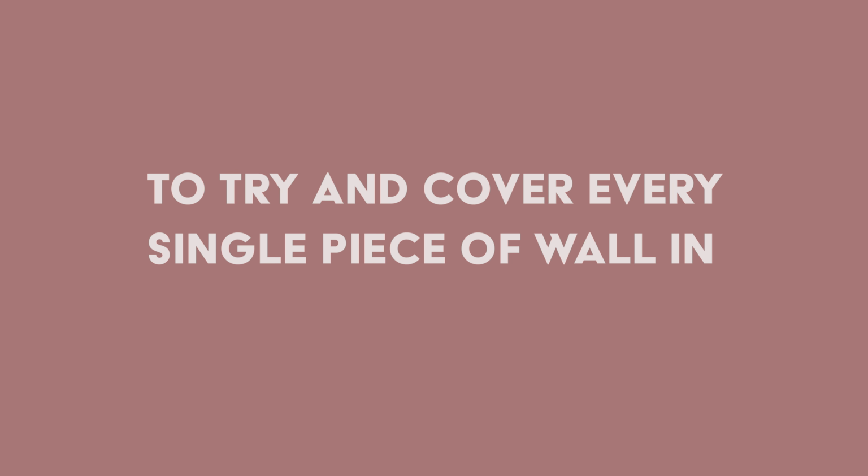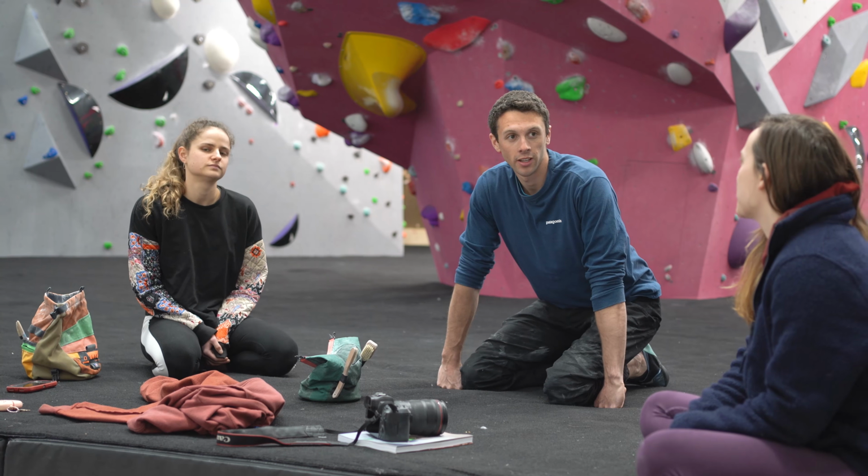So the plan for today's session is to try and cover every single piece of wall in the Climbing Hanger Exeter. We're going to pick out our favourite blocks. I'm quite excited to explore.